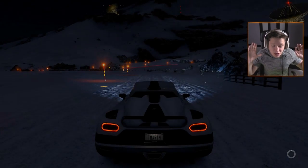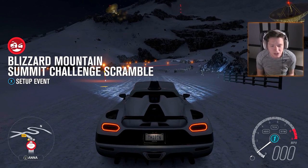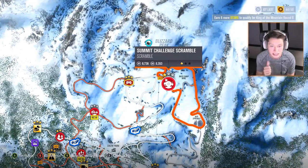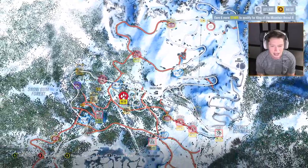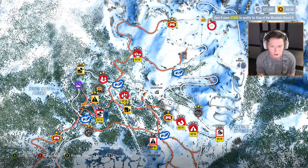We're gonna come back to that race. We're gonna come back in a different vehicle. I'm just not impressed with how this vehicle is performing. I think it might be better on dry roads. We do have the snow tires. I was looking at it in photo mode. We definitely do have the snow tires, but it's not performing like I would hope it would. I don't know what it is.